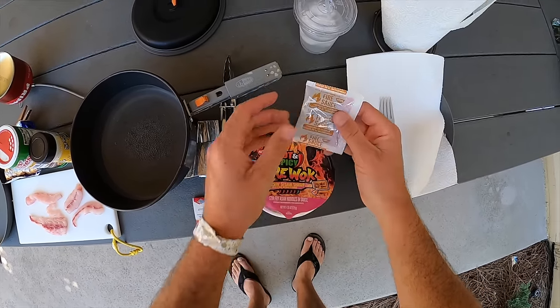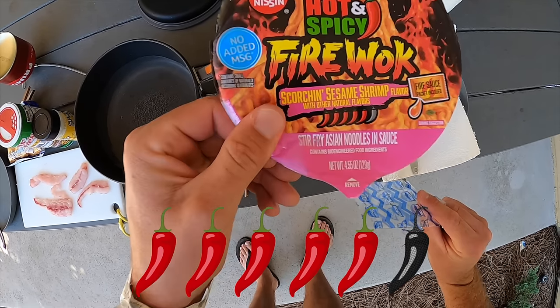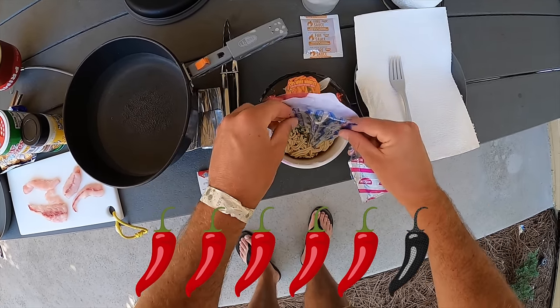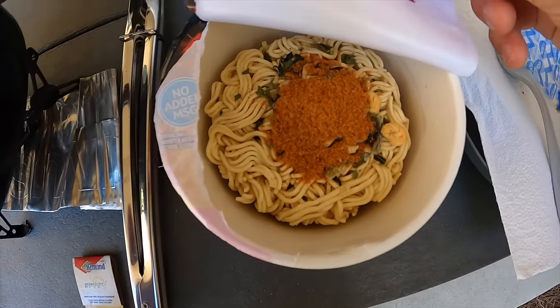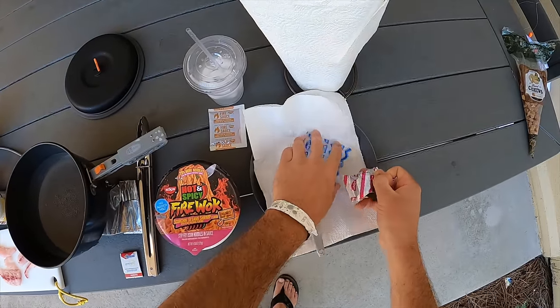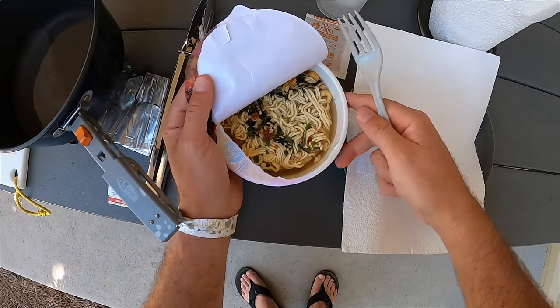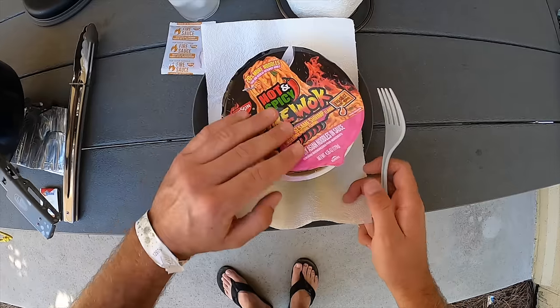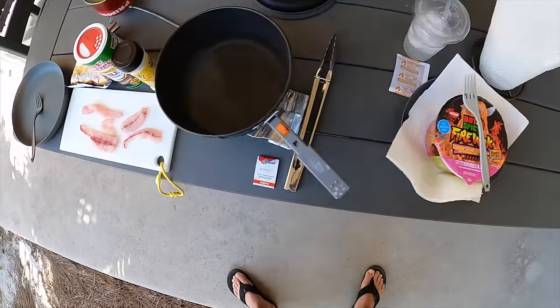Oh, it's in a packet. This one is ranked 5 out of 6 on the jalapeno scale there, whatever. See, that's crazy to me. There's already a flavor packet going in, and we're gonna add the fire sauce on top. I kind of need this, because there's not much there with the fish. So this will actually probably be the bulk of my lunch.